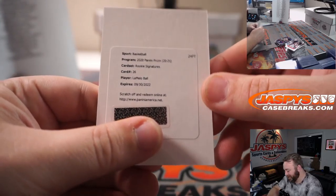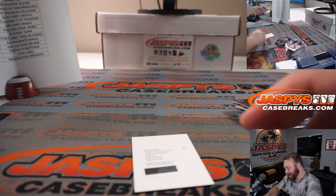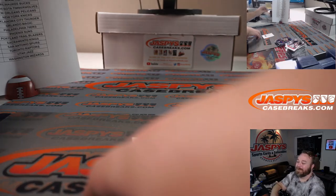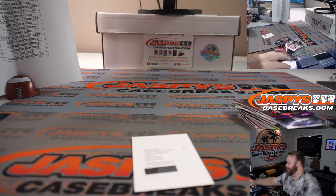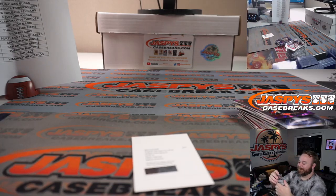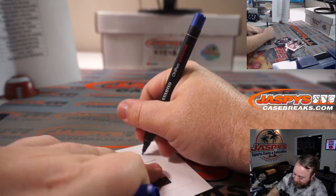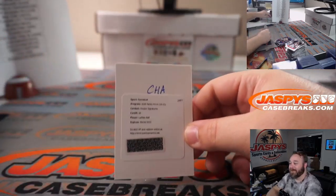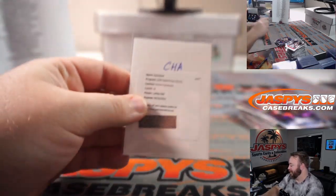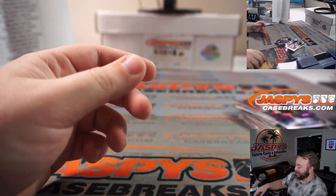And it is. LaMelo Ball. Charlotte Hornets, Matthew Shira. Yikes. What a three boxes. Whew. Charlotte Hornets, LaMelo Ball autograph to finish it off. Oof. Well, pretty good three boxes, I guess.